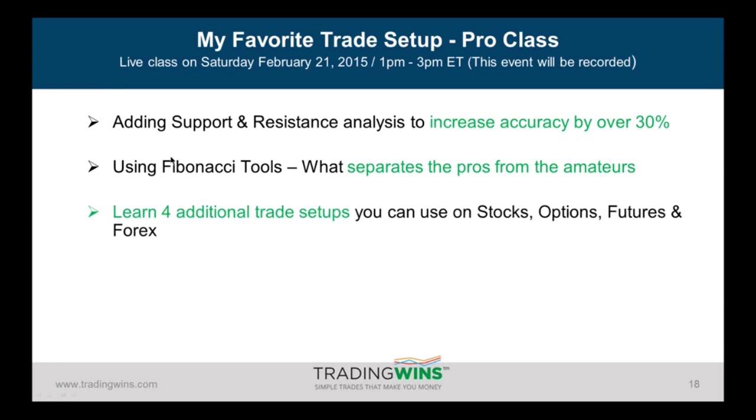And I also noticed many of you are very active, so to keep you very active, I'm going to show you 4 additional trade setups that you can use with this. In other words, when you get to that point where you're looking for that reversal signal, rather than looking for just the engulfing pattern, there are 4 other setups that we look for that you can use along with the other rules of this system, okay?